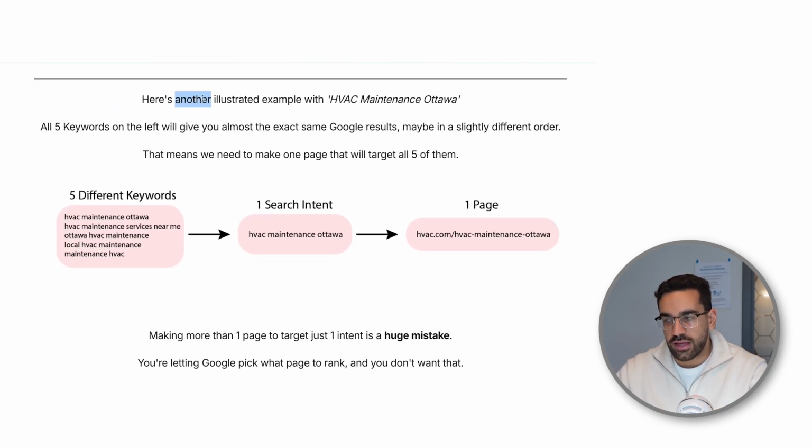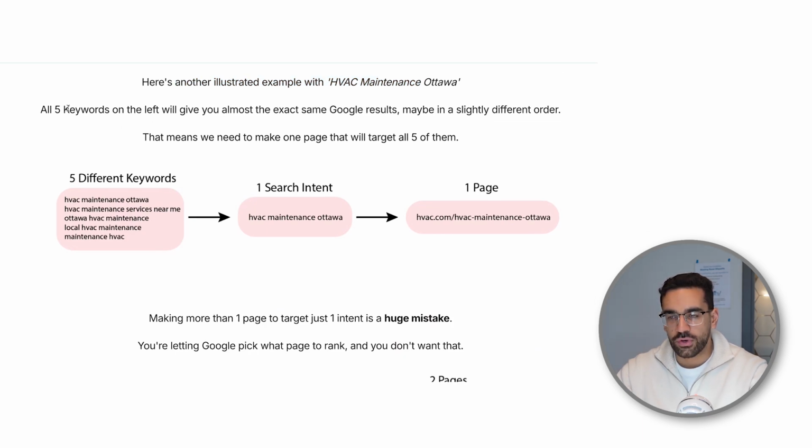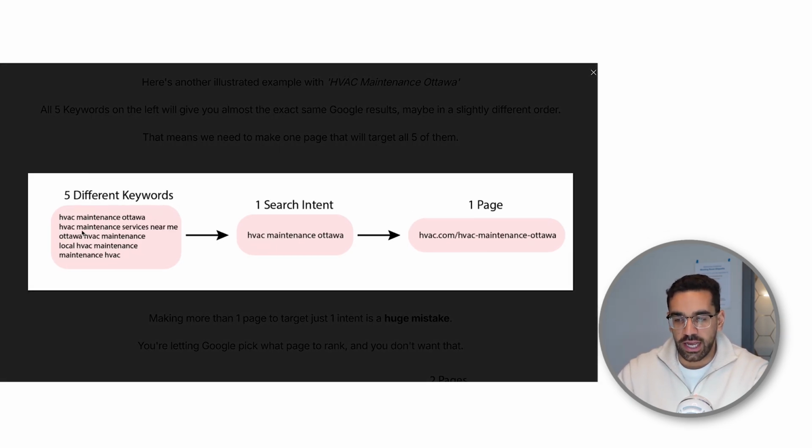Here's another illustrated example with HVAC maintenance Ottawa. So all 5 keywords on the left will give you the exact same Google results, but maybe in a slightly different order. HVAC maintenance Ottawa, HVAC maintenance services, Ottawa HVAC maintenance. These are all different keywords, but it's just all different ways of saying the same thing. And if we search all of them into Google, we're going to get almost the exact same result, maybe just in a slightly different order.